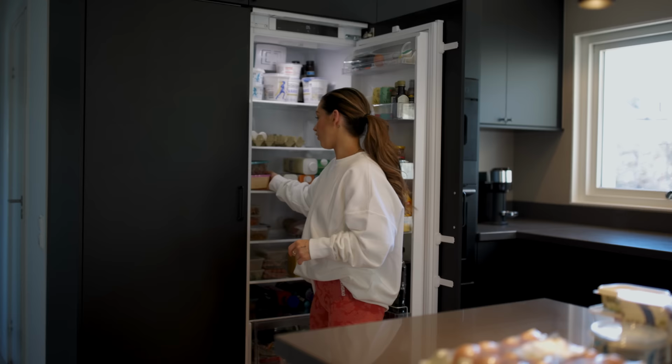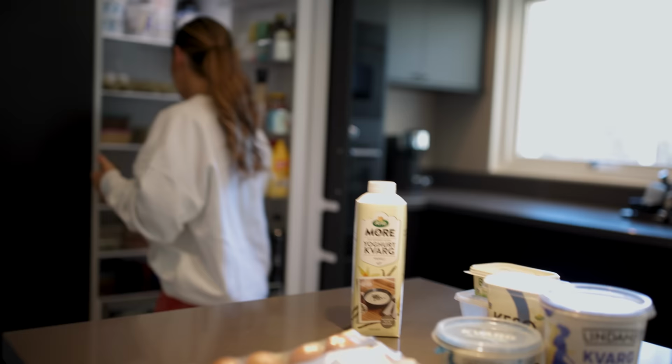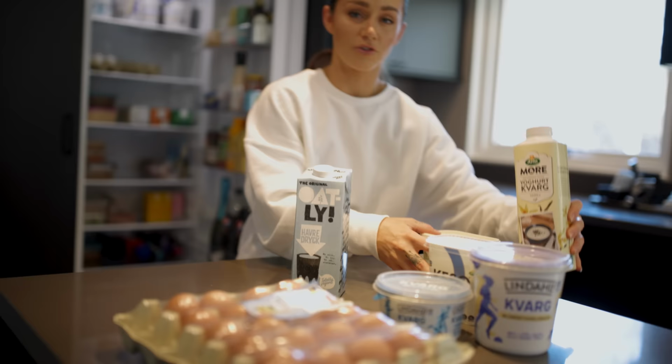Then we have our, or should I take these first? I don't drink so much milk, but we have milk because when I drink coffee, I need milk. And I normally have this one, which is oat milk. And then we have this one because that is for Colin as well. I'm gonna do a little Colin section. This is Colin, this is us.